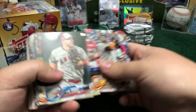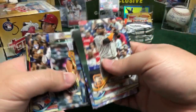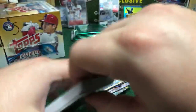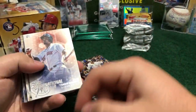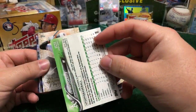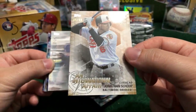Sandoval. Ozzie Albies rookie card. Springer, Fowler, Gurriel Jr., Spain, Tommy Pham, middle of the pack, Edwin Encarnacion, parallel for the Tribe, International Affair, Aruba, Xander Bogaerts, Stephen Piscotty, nice, nice. Stephen Piscotty for the Aces. And we have an International Affair Gold Curacao Jonathan Schoop with the Orioles, 45 out of 50. Nice number, International Affair for the Orioles. So, congrats to Daniel.